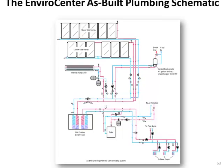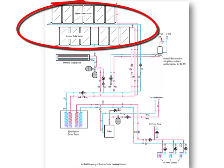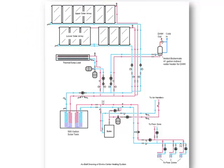This line drawing shows all of the components of the system. You can see the 2 arrays up at the top. Just below the 2 arrays is a thermal dump load. This is literally a baseboard radiator that was mounted right underneath the lower array outside, and the purpose was to dump excess heat in the summertime if it was not being utilized.